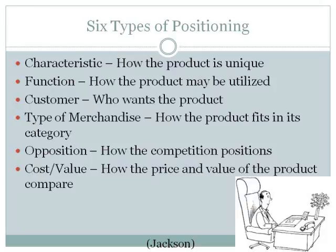A product may be positioned by who can or is supposed to use it. Many automotive tools, for example, are labeled professional only. How a product fits in its category can also be a method of positioning. For example, mayonnaise is the genuine article, while Miracle Whip has lower calories and a different and perhaps better taste.